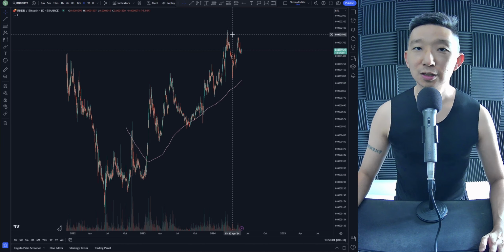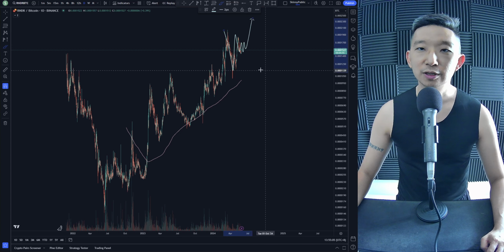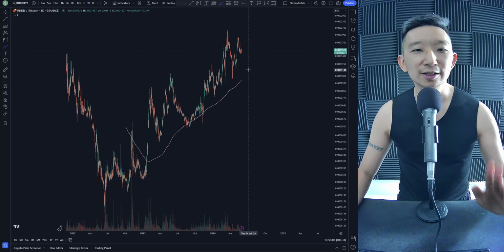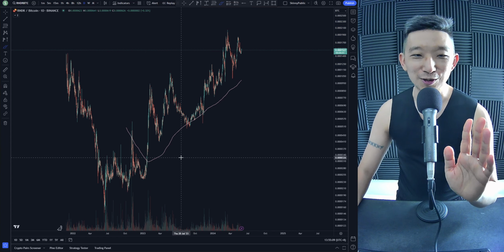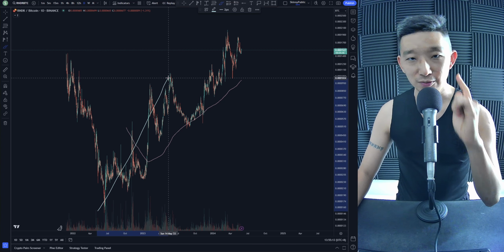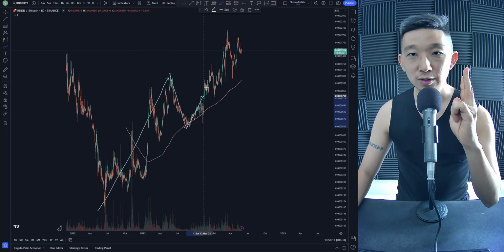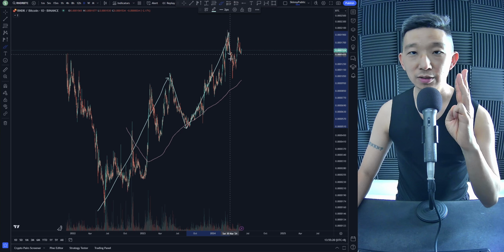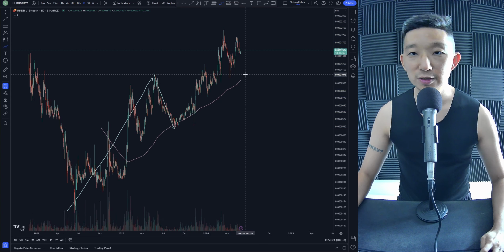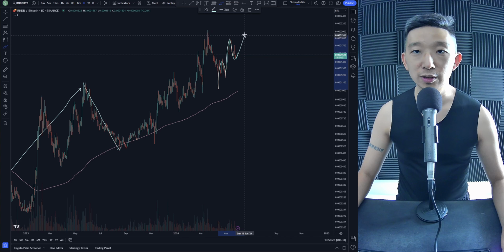Render against BTC. Okay, I feel like Render is kind of consolidating for another move higher. If I had to count the waves, Render is a bit of an odd one. I will consider this whole thing as a 1. This is a 2. And then this is a 3. Down for a 4. I think we're going to get a 5 here. You can even see 1, 2, 3, 4. Yeah, there could be another 1, 5.